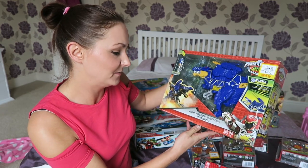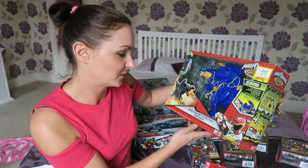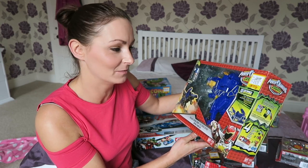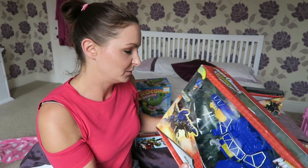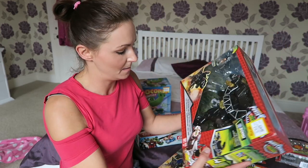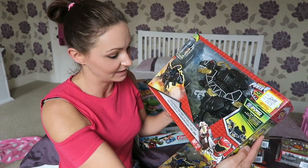And we've also got him the Deluxe Spinozord. These look really good fun. I'm looking forward to him playing with it. I'm gonna be playing with it as well. So we've got him the blue one, and then we've also got him the Deluxe Black T-Rex Zord as well.